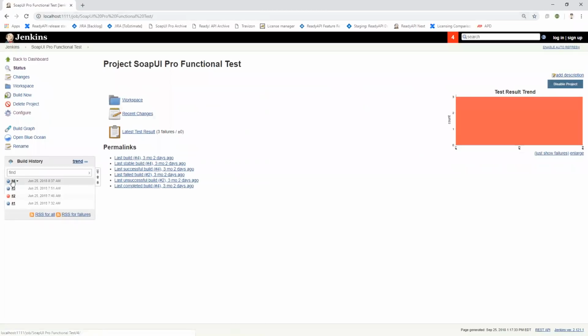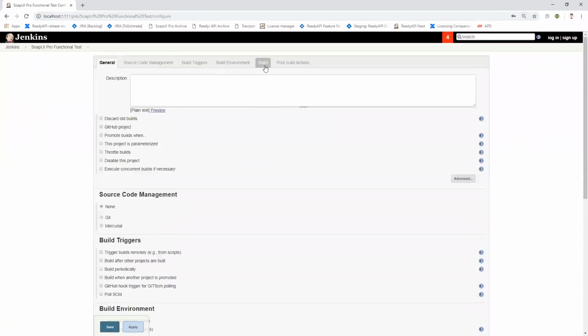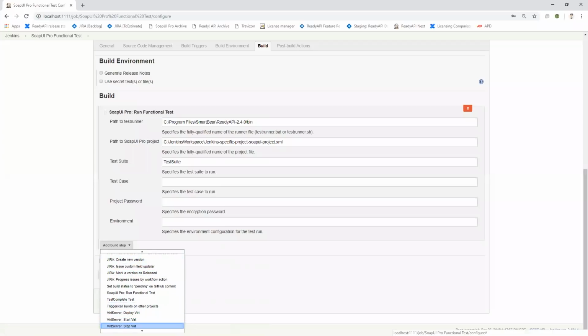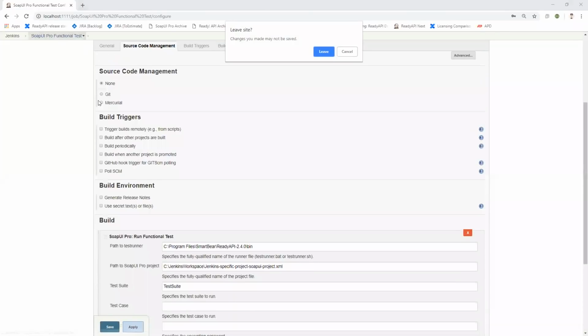So when you run a test, first of all, I do want to show that once you install the plugin, you'll be able to just refer to a step to automate API runs. You can see, for example, here in the build, we added a build step of SoapUI Pro run functional test, and that will prompt you where you want to point to the test run, or what kind of project you want to do, etc. It's pretty straightforward. You can see I filled in 3 out of 6 fields, and then it runs.